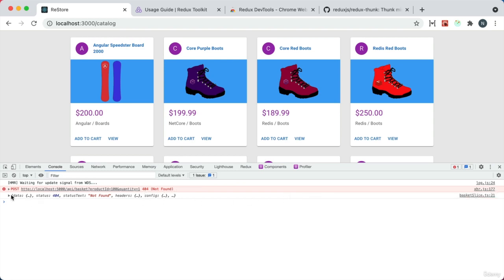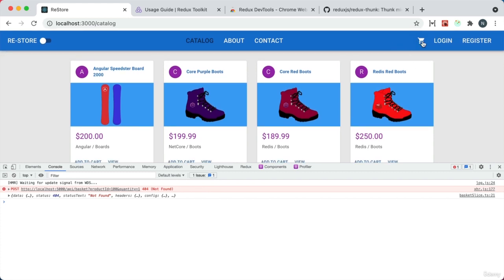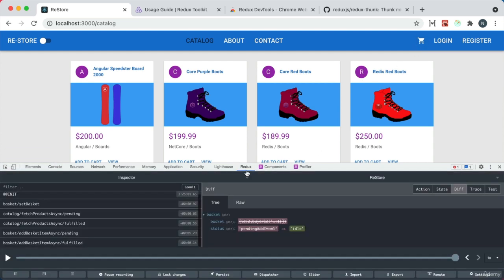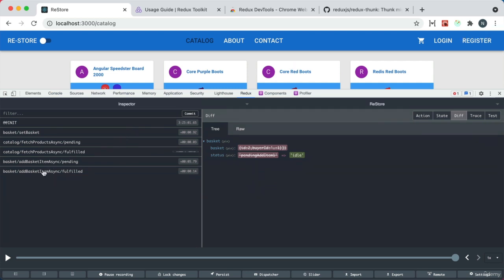We're getting a console log from the basket slice, and our basket has completely disappeared from the header here. So we've reset our basket somehow as well. And if we take a look at Redux to see exactly what happened here, then once again we're going into the fulfilled when we're adding an item to our basket, even though it failed completely.